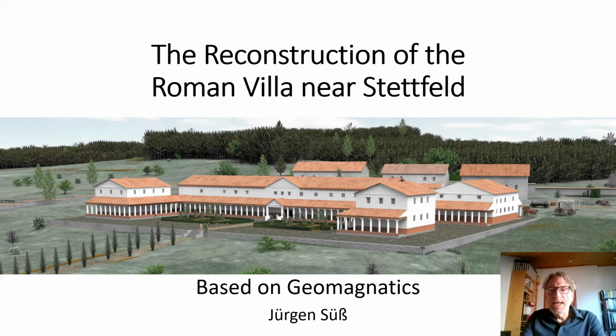Hello to Orbetello. It is a great pleasure to present you today the digital reconstruction of the Roman villa near Stettfeld, which is based on geomagnetics.